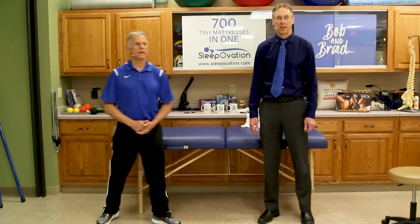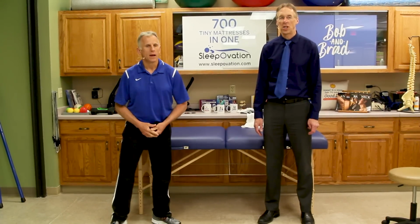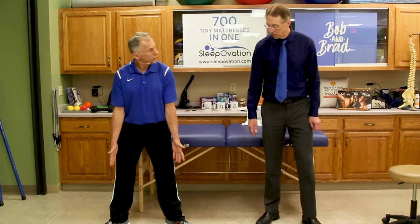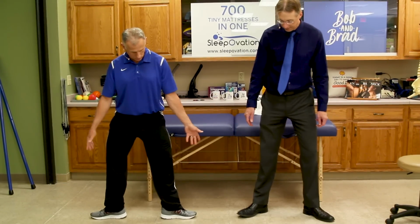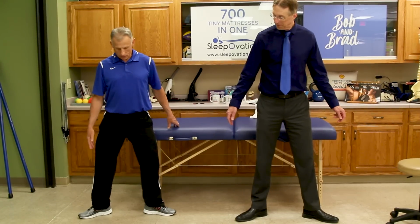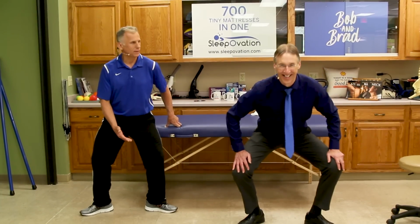Then the Ege's test, and I'm not sure if I'm pronouncing that right. This one, feet about shoulder width wide, and you're going to externally rotate, or point your toes out, as far as you can. You've got to keep your balance. You may have to hold on to something. Then you squat down as far as you can and then back up. If you squat down and feel some pain, some locking, don't go any more.